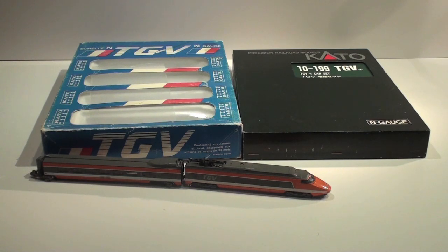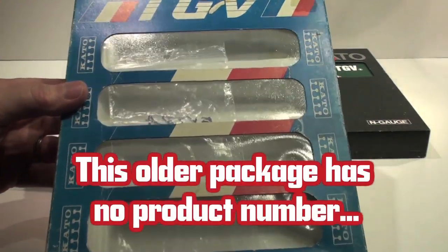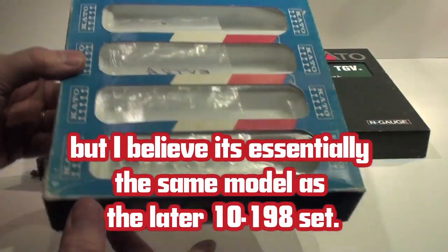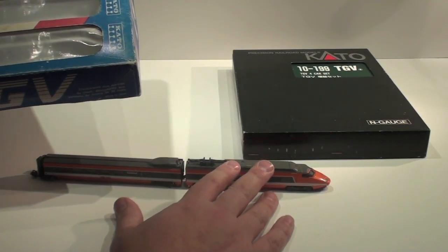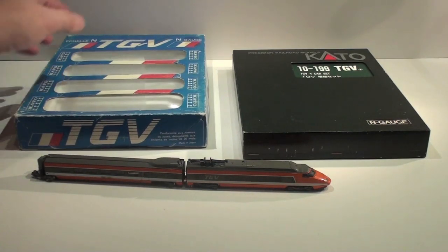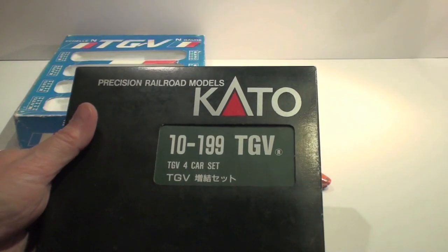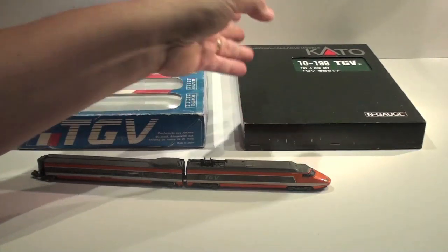This is a model that is out of production. In fact, I picked up the original, I believe, release of this, which is from Kato, obviously. But it features some fairly antiquated and older packaging. And this original set only included two of the cab cars or motor cars and then two of the intermediary cars, none of the intermediary coaches. For that, you need to pick up this additional set, the 10199, which features the four intermediary cars to get yourself a proper length TGV train.